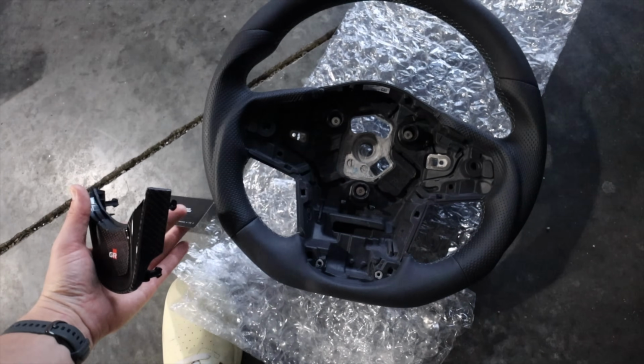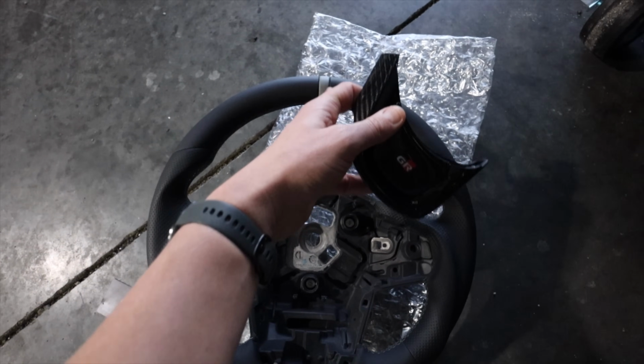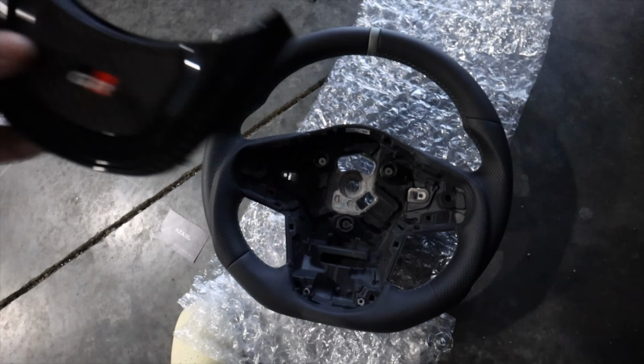So I ran the same one on my Supra. It was very similar to this, actually almost identical. It just didn't have the stripe right here. This one looks really clean. So we're gonna go ahead and throw it in the car.